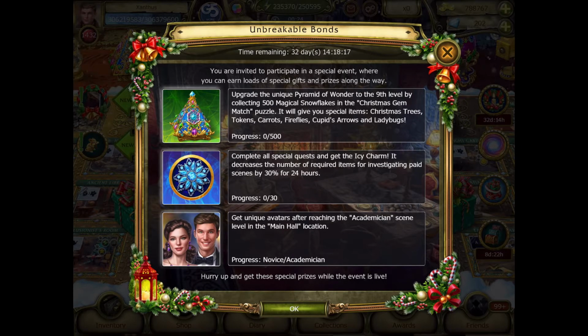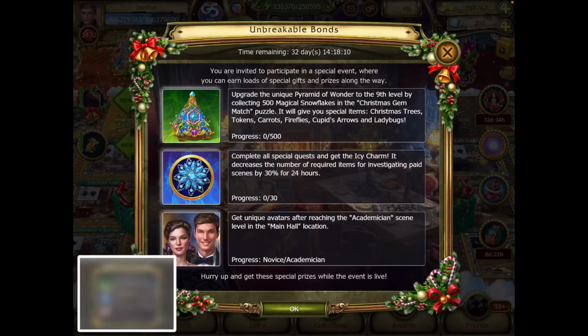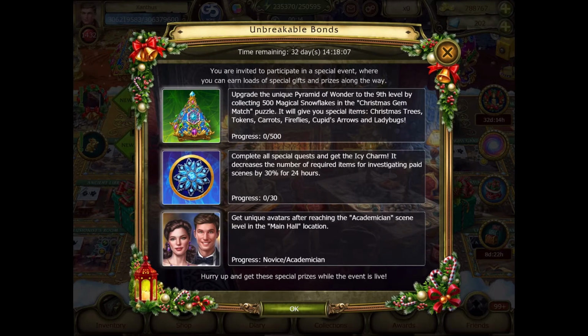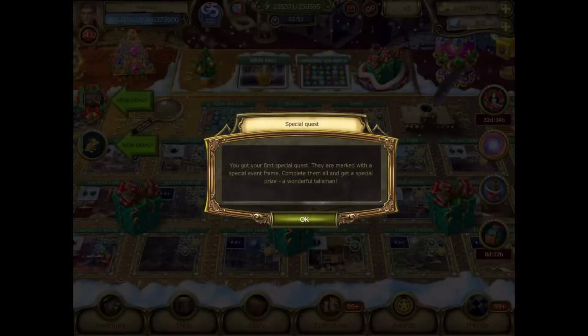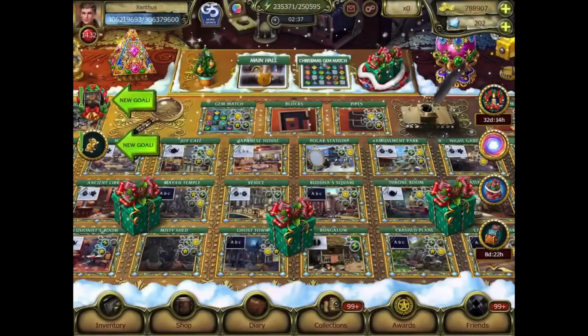And get the unique avatars at the scene level in the main hall location. I think I already got a picture of that. Okay, so let's see what we have here. The big day. And okay, we're in the main hall. Complete Christmas decorations. Okay, special quest. Get your first special quest. They are marked with a special event border. Complete them all, and get a special prize. A wonderful talisman. Yes, we will.